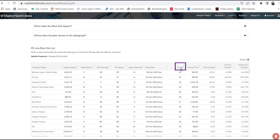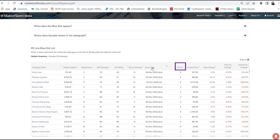On the other hand, count shows you the number of times the RS line has hit its 52-week high in the last 90 days. Let's say you are seeing a number 20. That means the stock's RS line has touched its 52-week high 20 times in the last 90 days. Higher the number, the better.